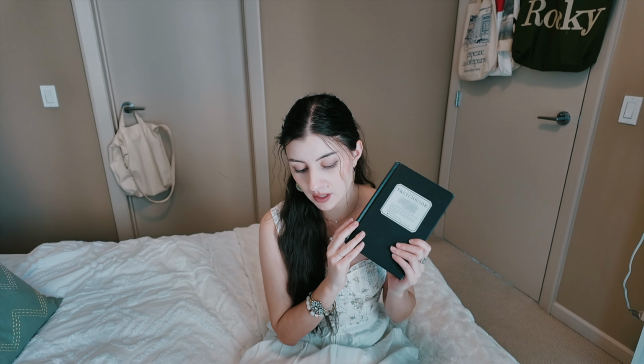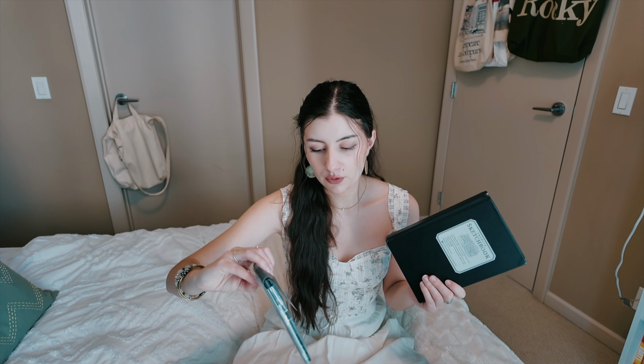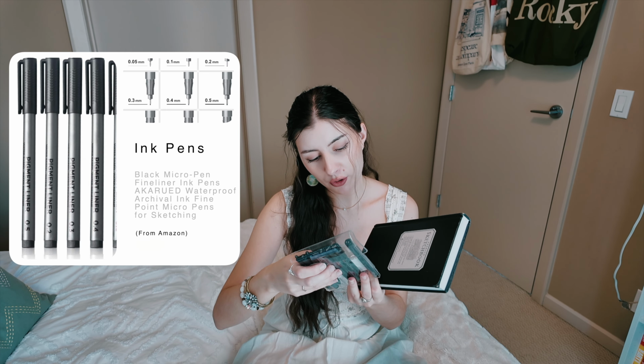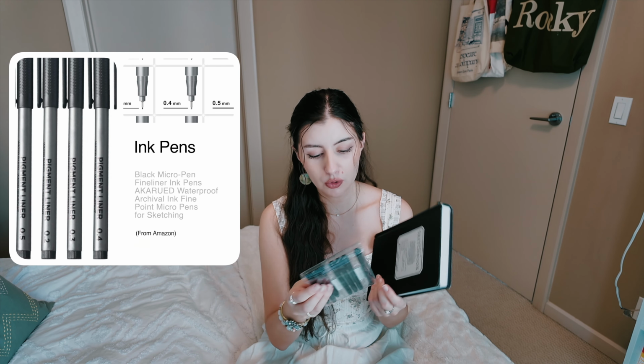So this will usually come with me most places. And along with that sketchbook, I always do bring my favorite ink pens. I don't even know what brand this is, but they're water-based, water-resistant, and they really are good with not smudging. That's something I really look for with good ink pens, and this will always come with my sketchbook whenever I bring it somewhere.